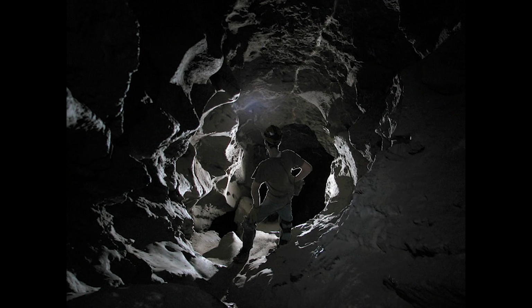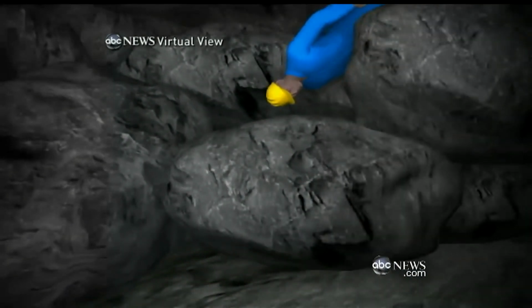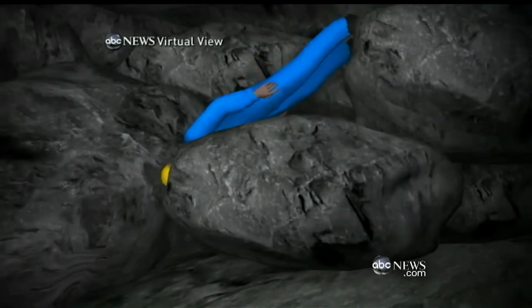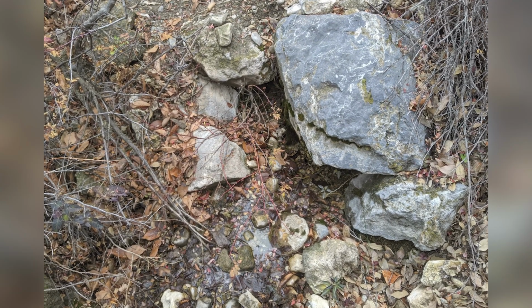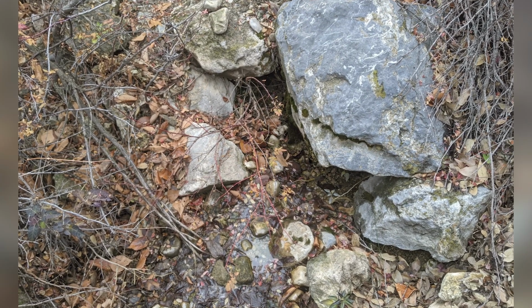A few years later, a few of the caves would reopen, including Nutty Putty, before John Edward Jones infamously went into the cave and got trapped upside down for 28 hours before dying. Just like Nutty Putty, Gollum's cave remains sealed to this day.